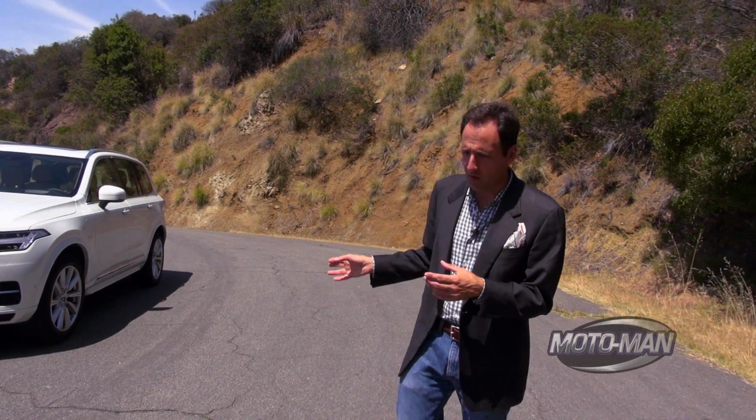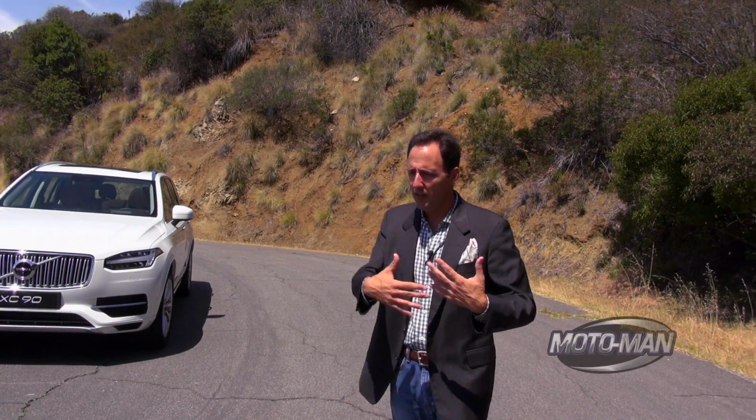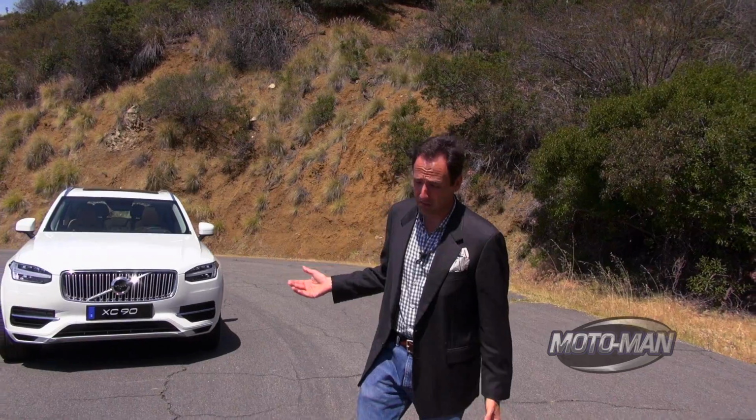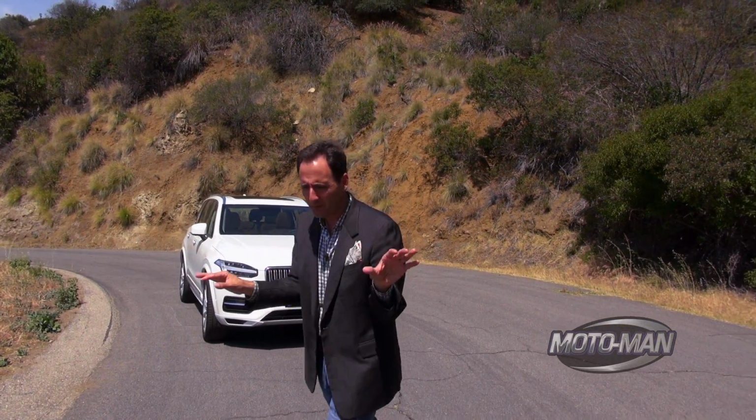Now, let's be honest here. This ain't no sports car. It's not going to compete with, say, an AMG or an M version of an SUV from other manufacturers. It is somewhat pricey. But there's something else about it that I did not expect.